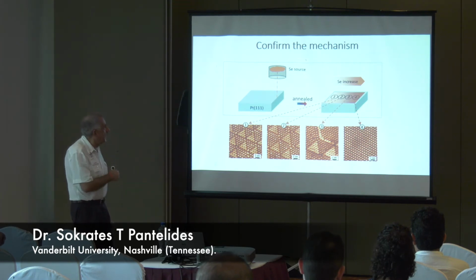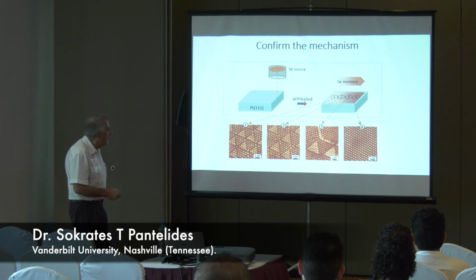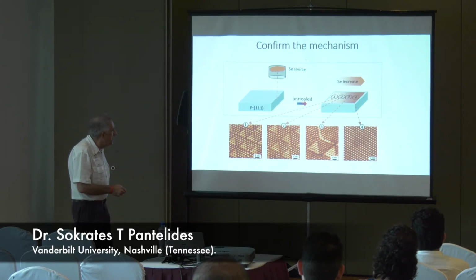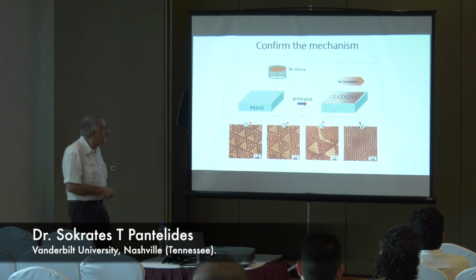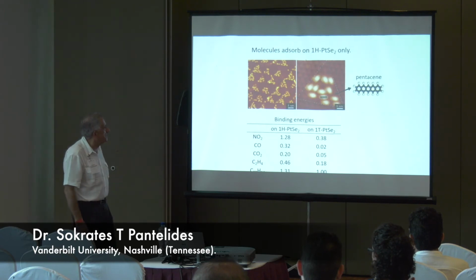And we confirmed the mechanism by using a special way to put the selenium down, so you have a selenium increase as you go down, the way you deposit it. Then you anneal it, and if you have a lot of selenium, you get the complete platinum diselenide. If you have poor selenium, you get the triangular structure, and in betweens, you get in-betweens. So this was proof of the mechanism.